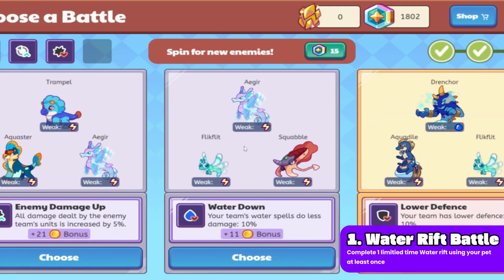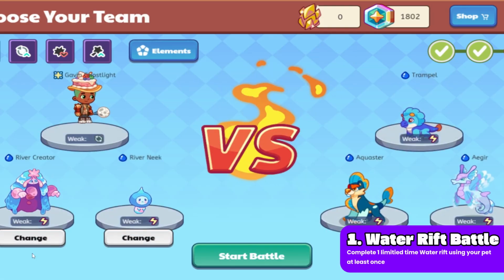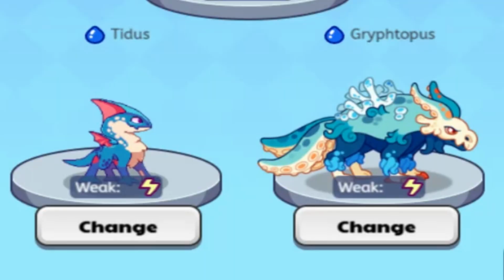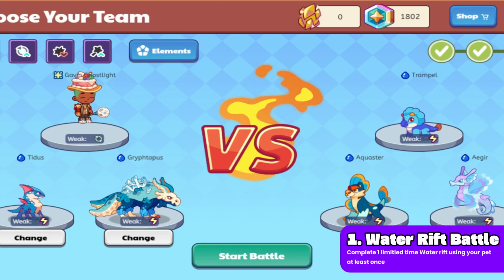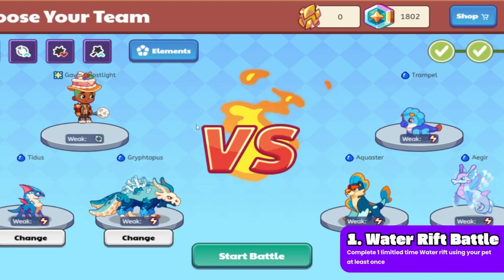Okay, here we go. Your team's water spells do less damage. All damage dealt by the enemy units is increased by 5%. I think we go with this because this is all detrimenting my team. This is to the enemy. I'd rather do something to the enemy. Yeah. I'm not really sure what to go for here. Maybe 2 Mythical Epics isn't the play, but I'm gonna go with Titus and Griftopus and just see how this goes. I don't even know at this point. It might be a bad decision, but yeah, let's just go with that.